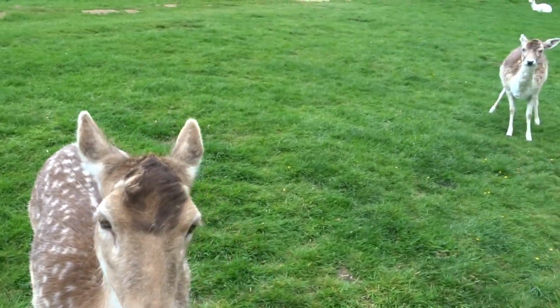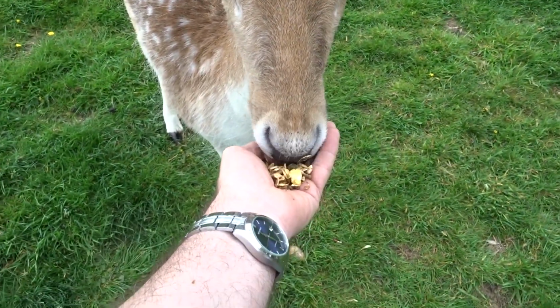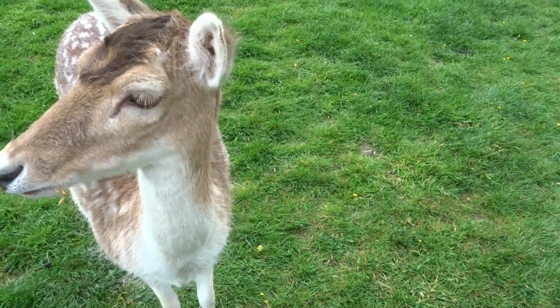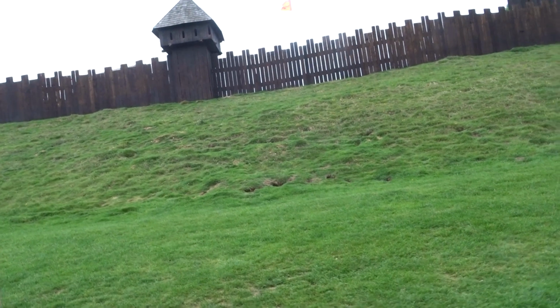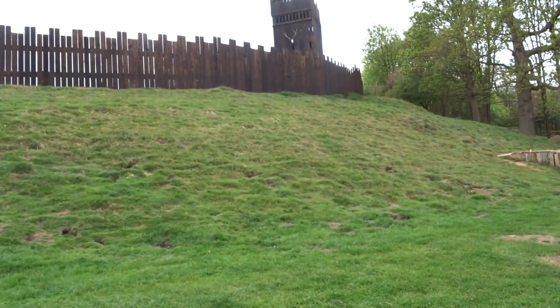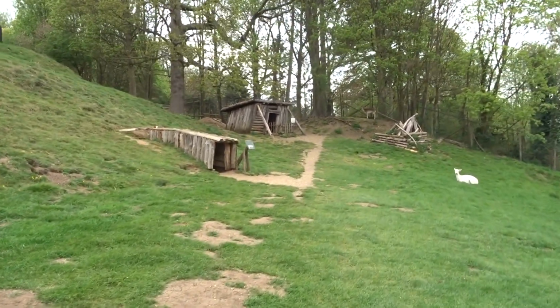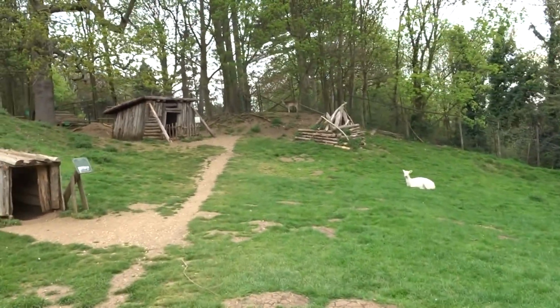If you've got kids, young kids, this is a brilliant place to bring them. There we go, you've got some deer there feeding out your hand. There you've got a goat taking a poop. Few more deer over here.